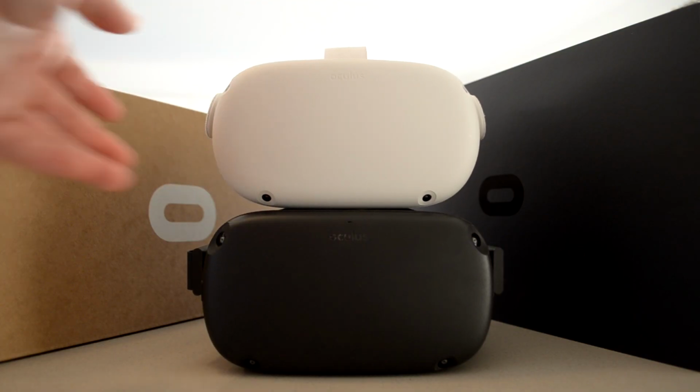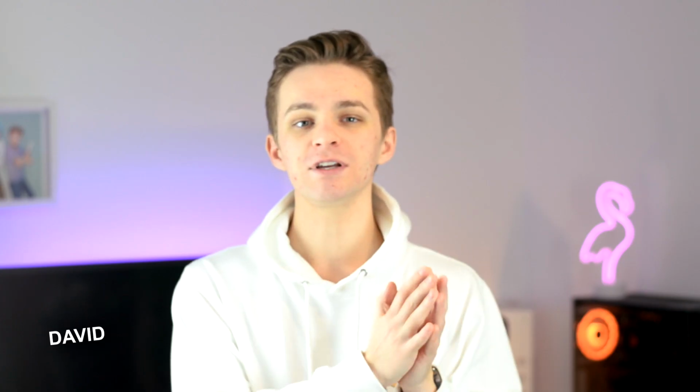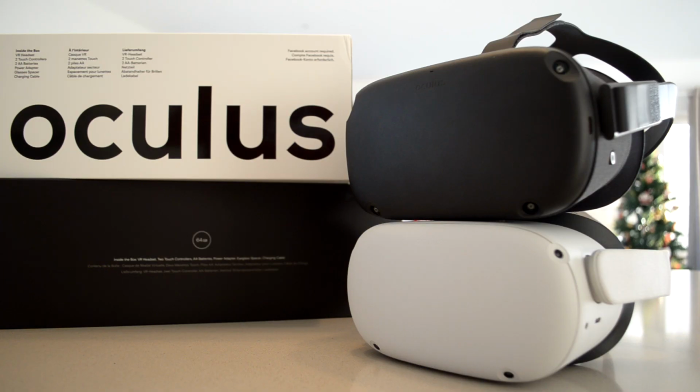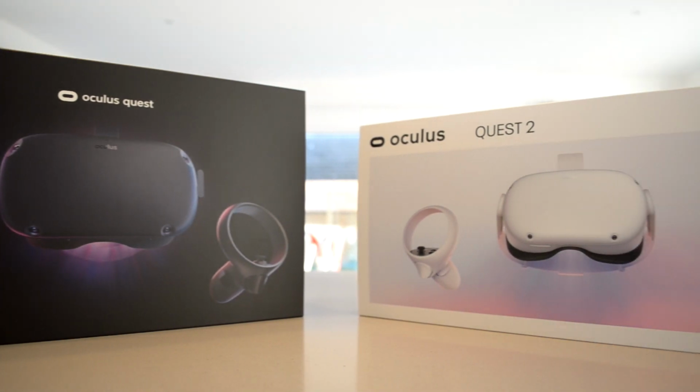The Oculus Quest 1 versus the Quest 2. Which one's the better headset, and should you pick up a second-hand Quest 1 if you see one for sale in 2021? Well, I'm going to be answering all your questions in today's video, doing a comparison of what these two headsets are like after spending an absolute ton of time with both of them, and helping you decide if you should get into VR in 2021.